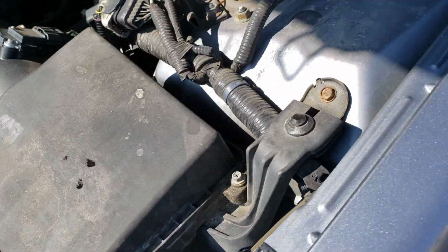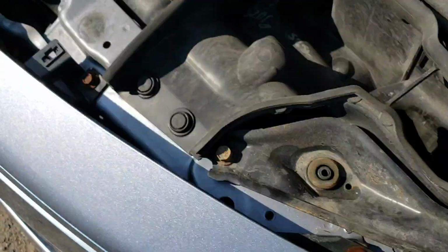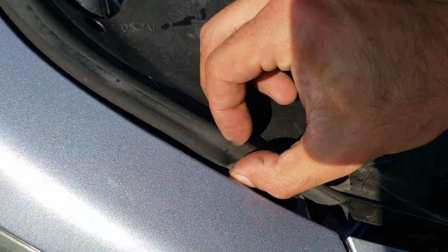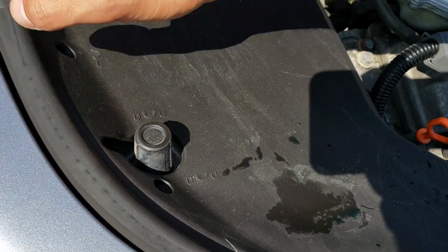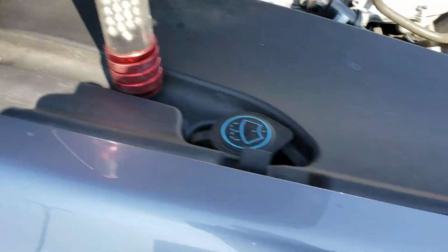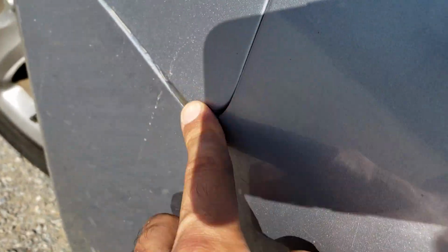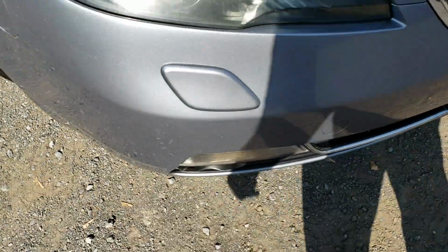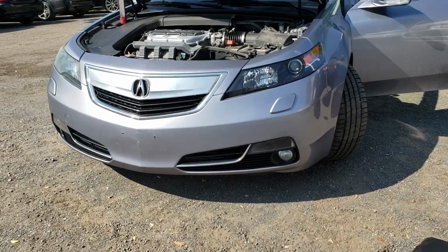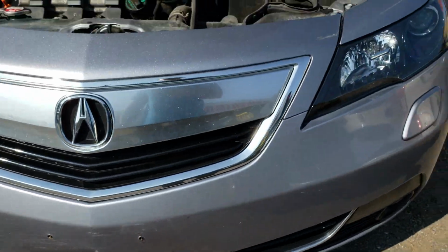See it here. See the quarter panels are in good shape. Move the rubber here just to see what's under. You can see that there is no paint damage. There's a slight misalignment here because the bumper was replaced. Cracks on the front paint.